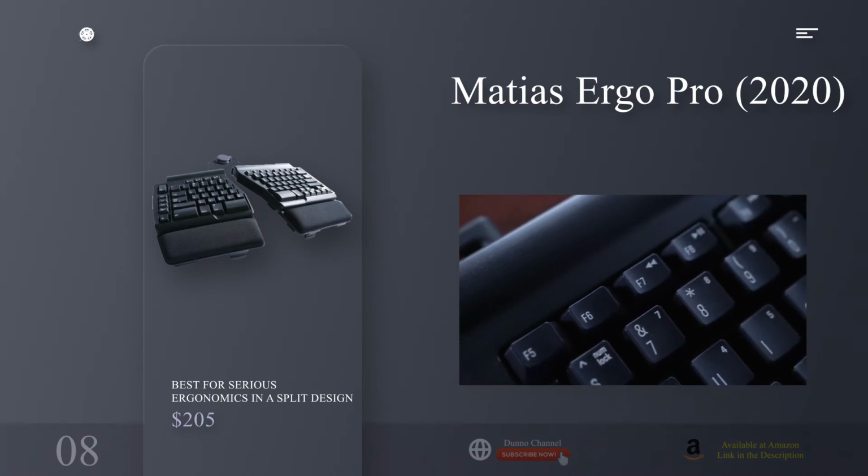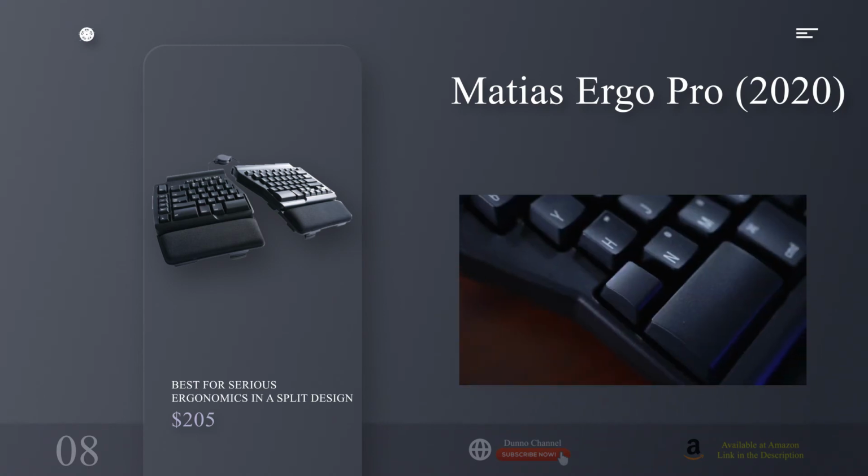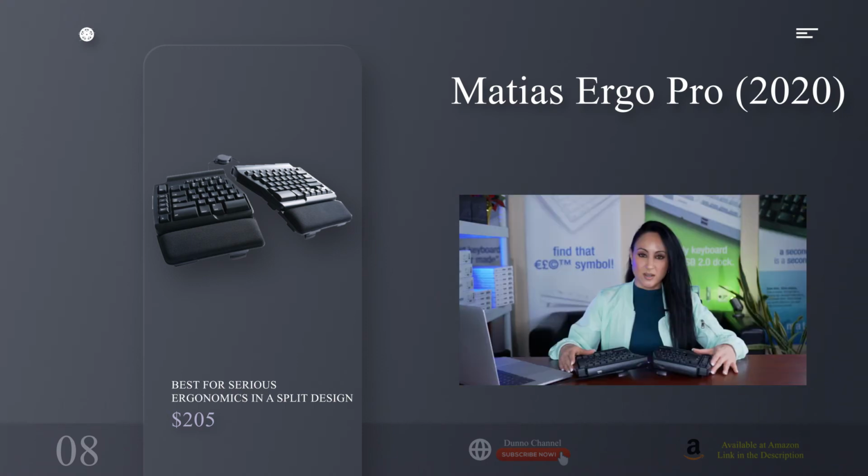The bottom line. The Matias Ergo Pro is a great ergonomic keyboard for dedicated professionals looking to mitigate the effects of typing all day, every day.